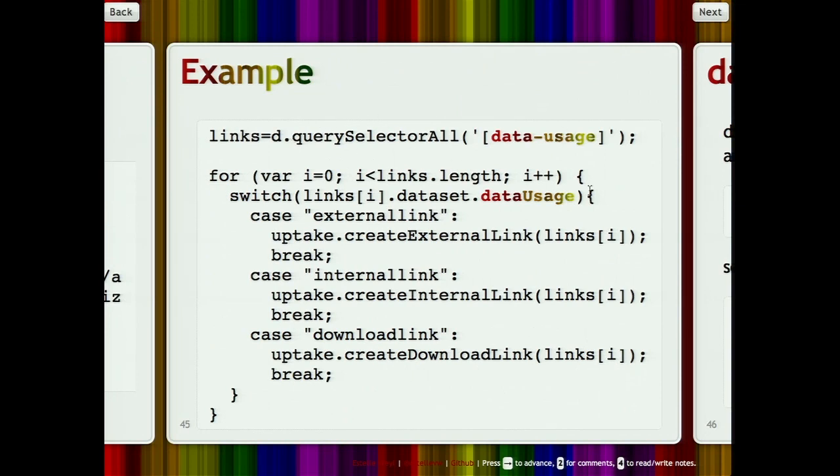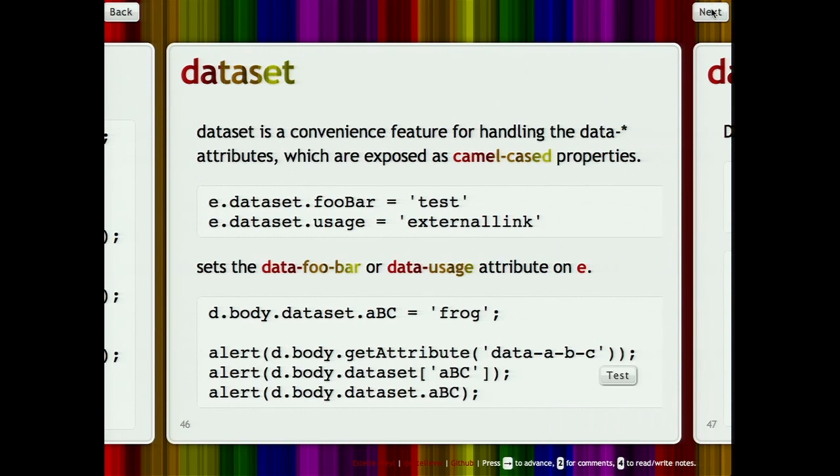This is just a fake JavaScript. It is actually not part of that bad site's code. But it gets all the elements that have the data usage attribute, and then it goes through them and says, if the value is external link, then create an external link. If it's an internal link, create an internal link. If it's a download link, create a download link. So basically, use the data dash attributes to communicate with your JavaScript and say, hey, this is what I want to do with this. It's basically those non-semantic things, and you don't want to use them for semantic purposes. If you actually are trying to tell the user something or tell Google something, don't use the data dash attributes.